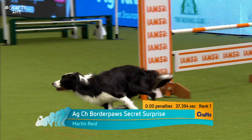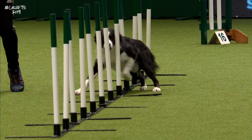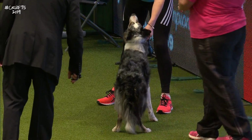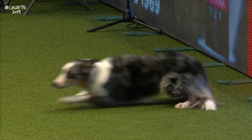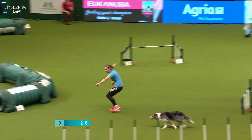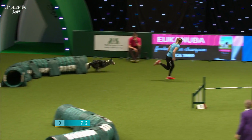Next to go, I should have Connie Sellers with Serge, Border Collie, 5 years of age. First time at Crufts. She says he's the naughtiest dog I've ever owned, but I wouldn't change him. It's a Merle. I can tell you I had a Merle, naughtiest dog I ever had. Super dog. They just seem to have a little thing about them, the Blue Merles. Got a little bit of talent, this one as well, so probably got the long legs to assist her around the course.